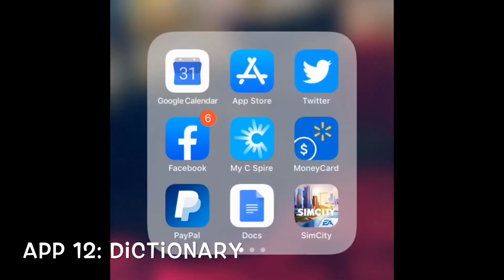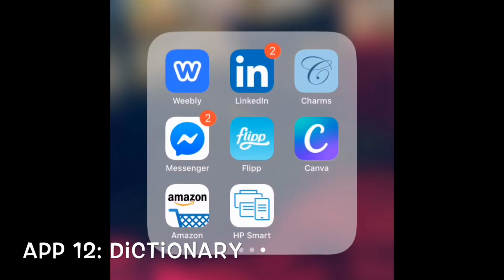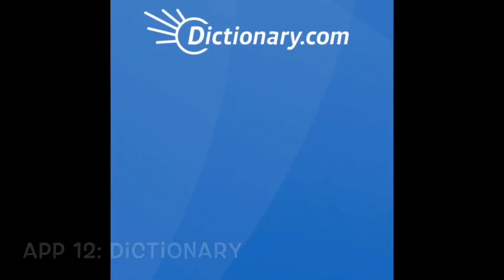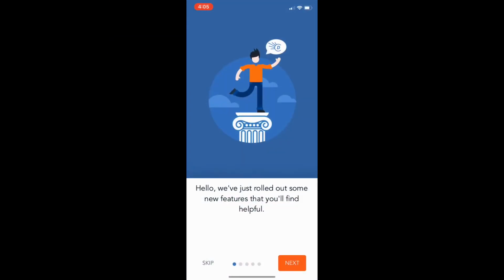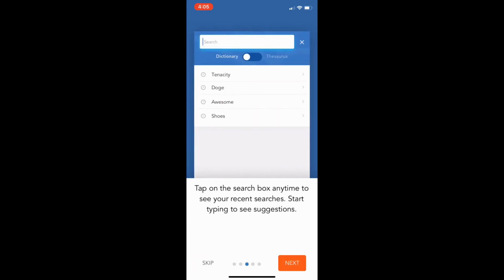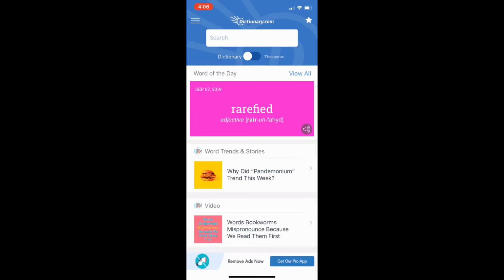Another app that I keep on my phone is Dictionary. This allows me to learn new words, also look up words, and also use the thesaurus feature. I have noticed that the older I get, the worse my spelling gets. And this is just an easy way for me to check myself to make sure that I'm spelling words correctly.